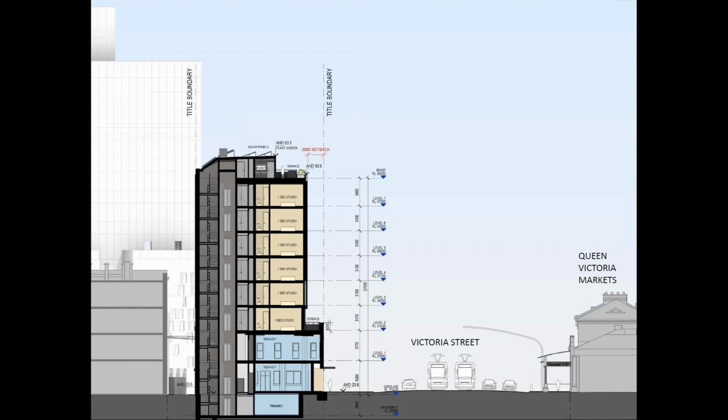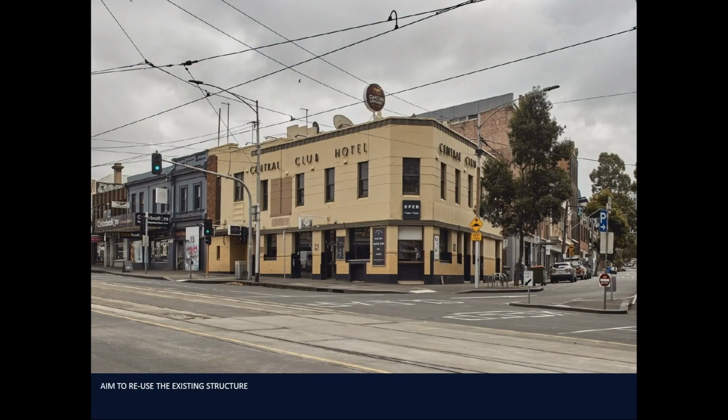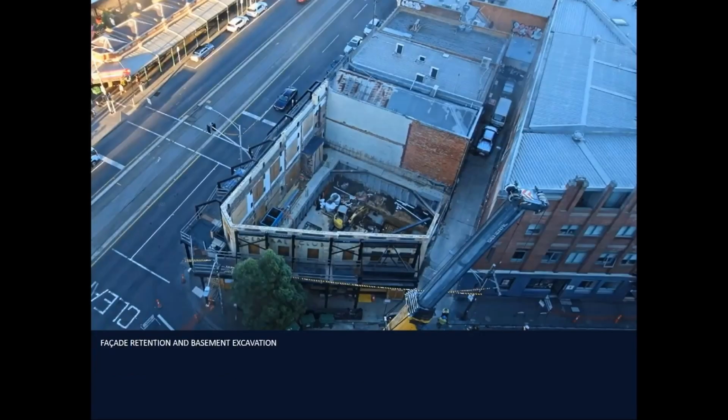Height is very much determined by the shadows onto the south side of the street. And you can see where the Elizabeth Street height steps down to the market. So it's a heritage context. The image on the top left is a Victorian image of the same building. Nowadays it's considered grade 3, contributory to the streetscape, and as we started the project we had every intention of reusing the structure. The reality was it was very poor quality concrete from the 1920s and couldn't be reused, so we reshuffled everything, and really it's just the facade that was left.